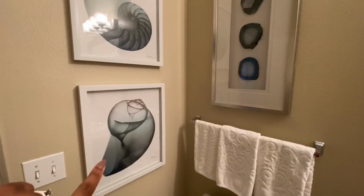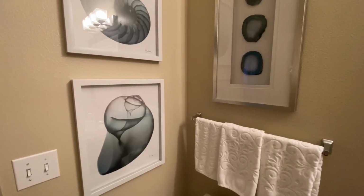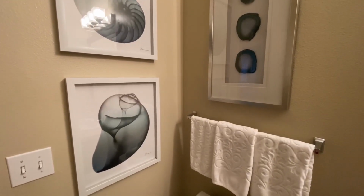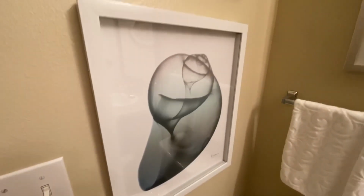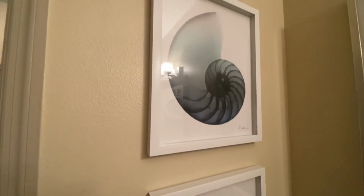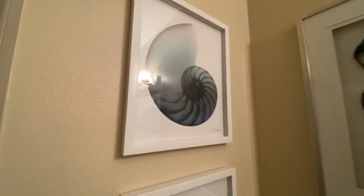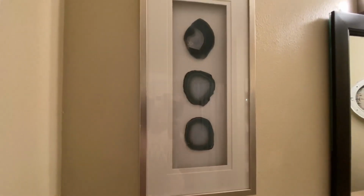I went with these pictures right here because they're very calming, and I like the blue, and I thought that it was a nice cool color that could bring some serenity into the space. So we've got these pictures here, which I got from HomeGoods, and they came in a set both together. And then over here we've got, also I believe from HomeGoods, these sections out of a geode.